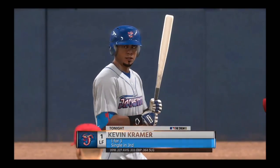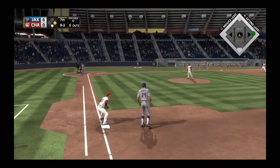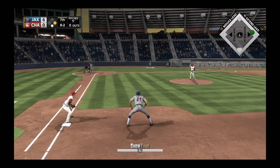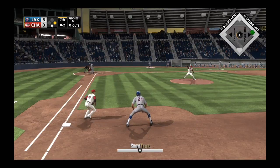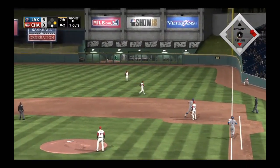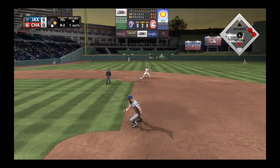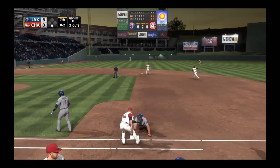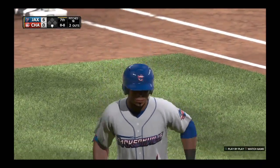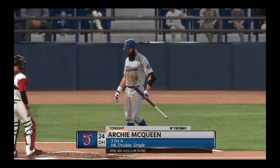Alright, Kevin Kramer is up. 1-for-3 on the day. Zero outs, 0-for-2 is the count. Seventh inning. Hopefully he does not strike out and brings Archie to second base. Here's the pitch. And he hits it, but a pop-up for the second baseman. Oh, what is Archie doing? He's running. Gets caught in a rundown and gets out. So, again, bad base running for Archie McQueen. They double him up.